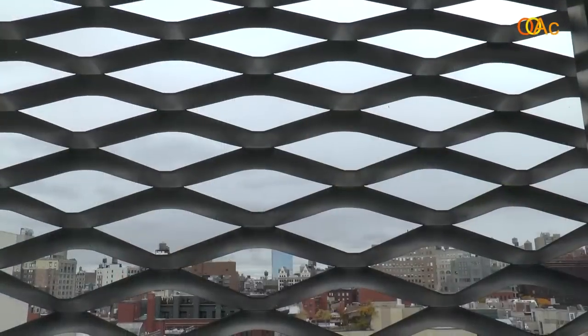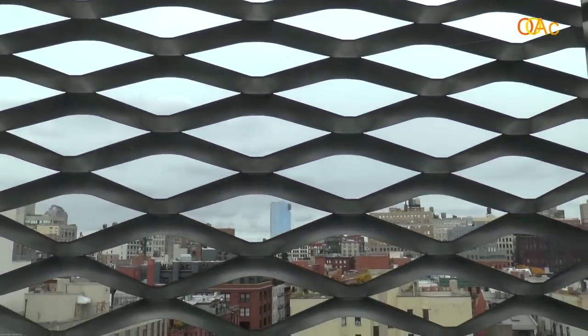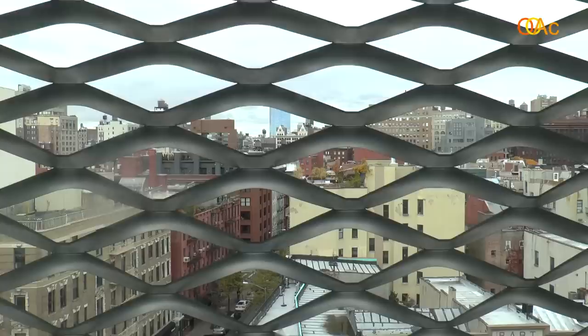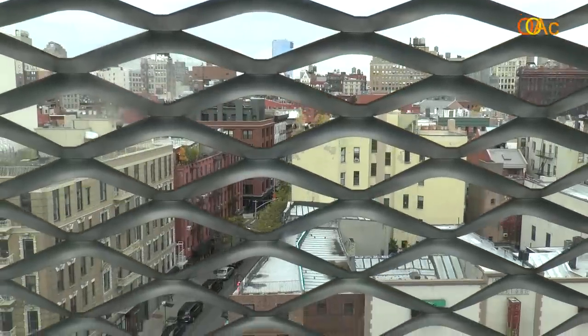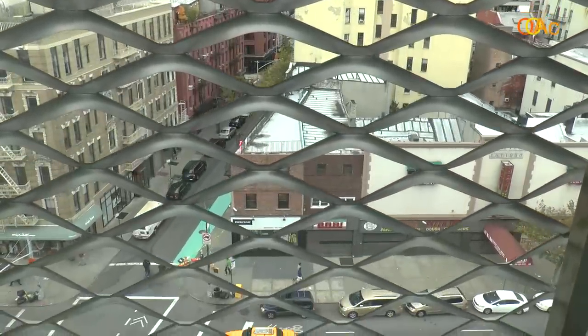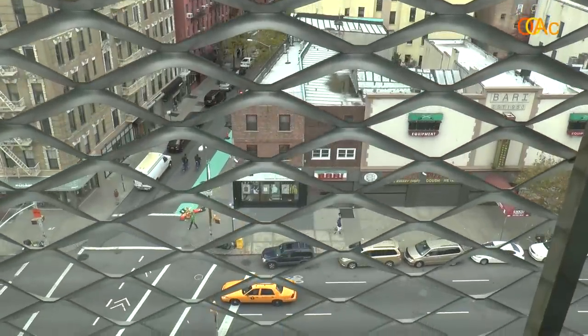They used a very unique cladding to cover the exterior of the building. You can see here this aluminum mesh, which on one side protects us from the sun because it's facing down, and on the other side it allows us to look down to the street. If we look at the sky, we see very little of it because the mesh is oriented not up but down. Then when we look down to the street, we see the cars, we see the pedestrians, and we see the life of the street. So it's a really unique solution.